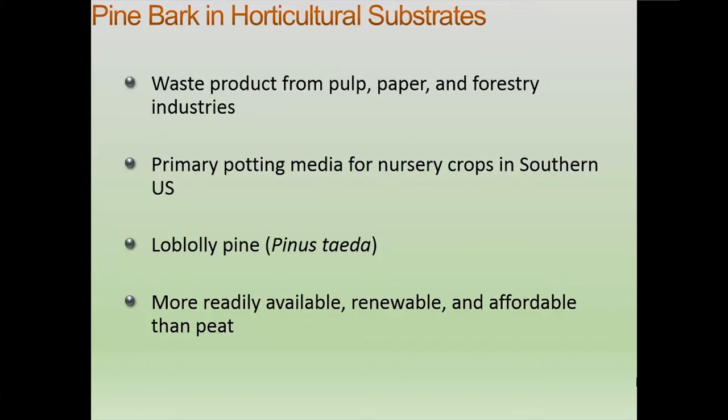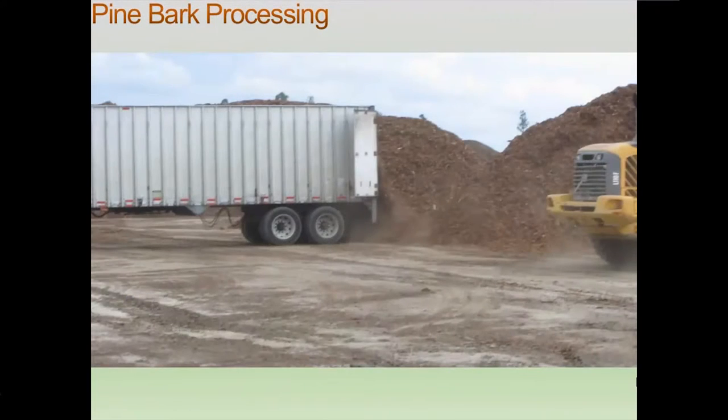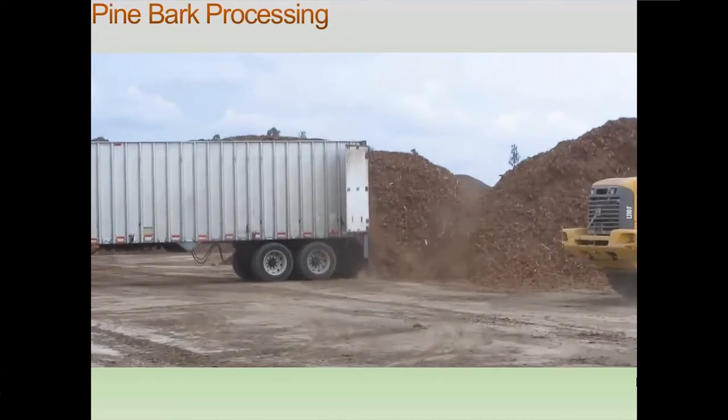So the most common substrate used here in the South is pine bark. It is a waste product from pulp, paper, and forestry industries. It comes mostly from loblolly pine down here, and it is more readily available, renewable, and affordable than peat, and because it's a local product, it greatly reduces transportation costs. So here's a video about how the whole thing works.